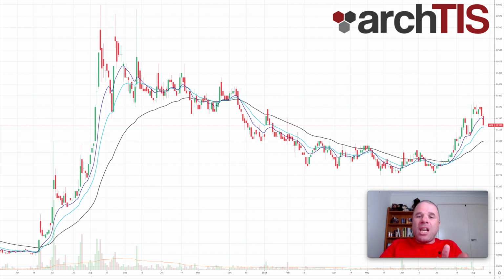But the one thing that shifted or changed for this company in July, August this year, and why the share price has started to turn upwards, the trend has become positive, there's a shift in sentiment from negative to positive, is the financial news or the financial state of this company. They released an Appendix 4C that was operational cash flow positive.